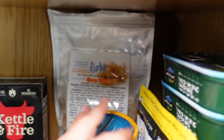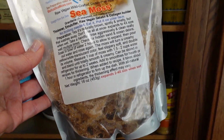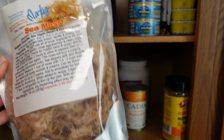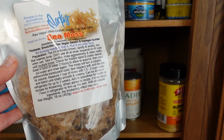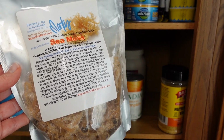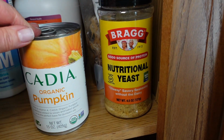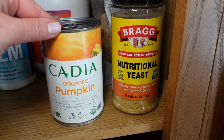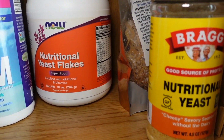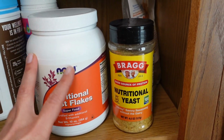And then back in the corner there, I have my Marcus sea moss. I will blend this up every once in a while, and this is good to use as a thickener. It smells like the ocean, so a lot of people might not like it, but once you make it, I actually make it into ice cubes and put them in my protein shakes, you can't even taste it. I have some organic pumpkin in here just in case I ever want to add that to pancakes or oatmeal or anything like that. I have some nutritional yeast flakes. I don't really use those anymore either, but they just add a little bit more protein and a cheesy flavor to salads and things like that.